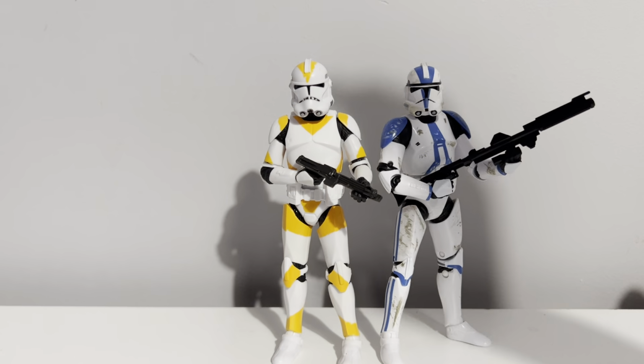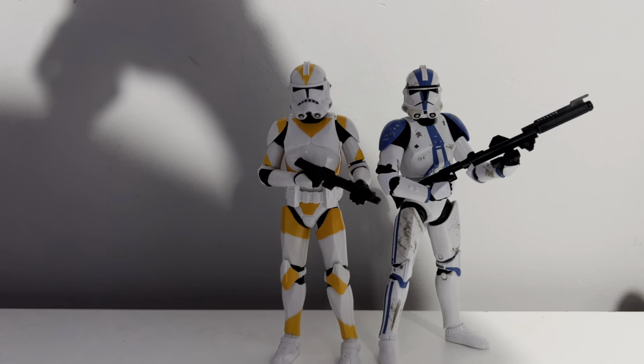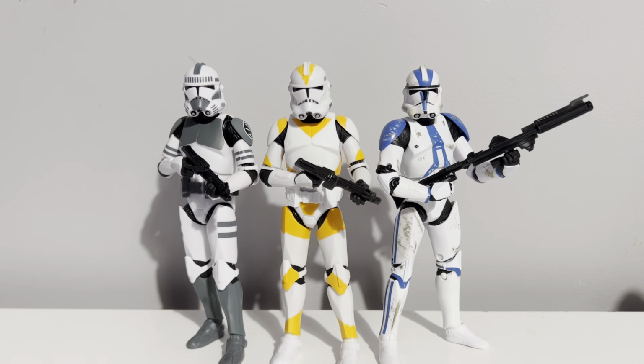Let me see if I can get down my 332nd trooper. He's a little bit further back, but let's see if I can pull him down. It might be challenging, but the way I have my shelf arranged right now, it's a very peculiar setup because I changed it from the last time y'all have seen it. And I'll describe that to y'all in a second. I wasn't able to pull down my 332nd. It's pretty far back there, but I was able to get this guy for y'all to look at.